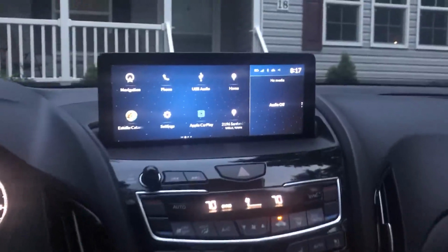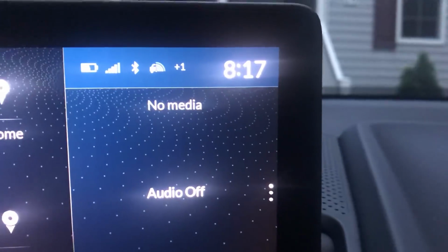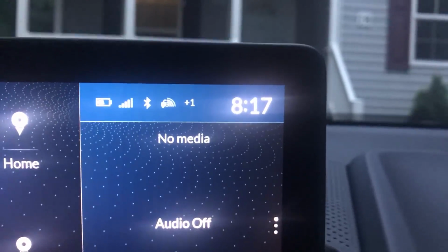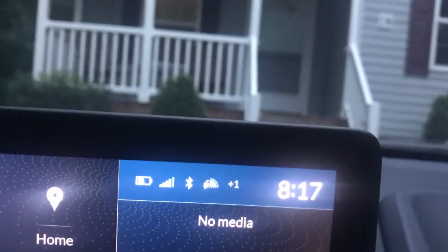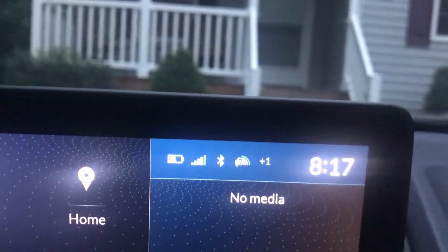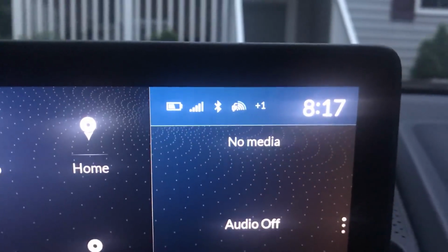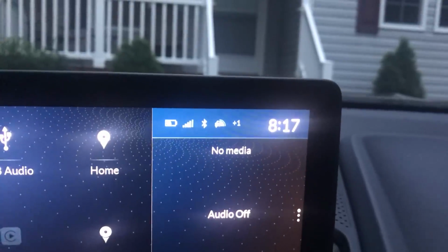One thing maybe somebody can answer for me. If you notice in the right screen, here's all your display for the battery and the phone and the Bluetooth. And I notice there's a little +1 there. I don't know what that +1 is for. I thought it was maybe messages. The only thing I can come up with is it's sensing a pairable phone in the car. And I tried to put other pairable phones in the car and I didn't see it go to +2 or 3. So I'm not exactly sure what that is for. If anybody knows, please leave it in the comments so I could find out.